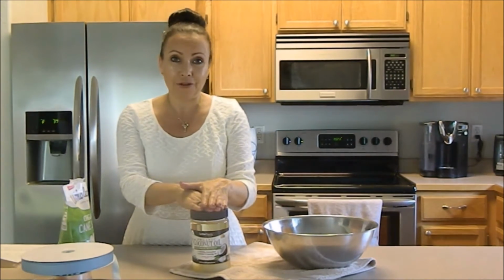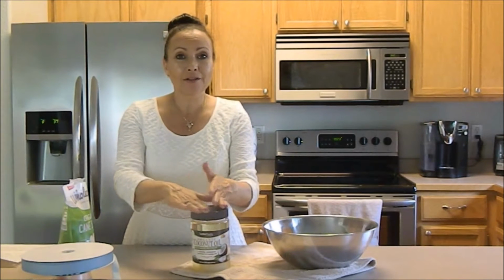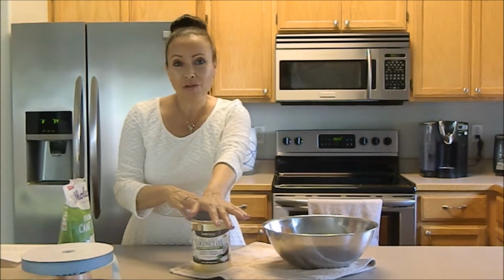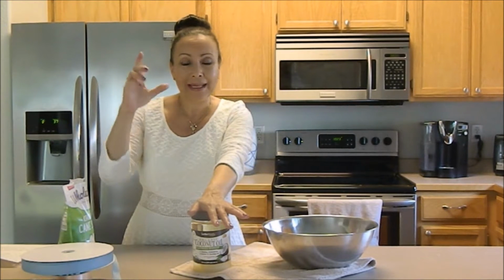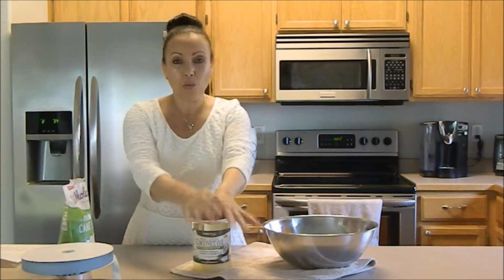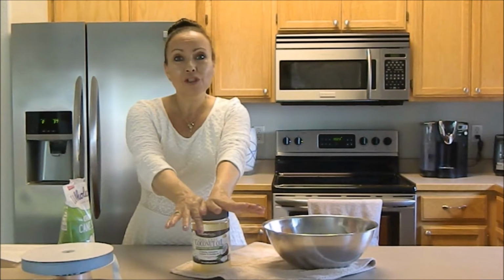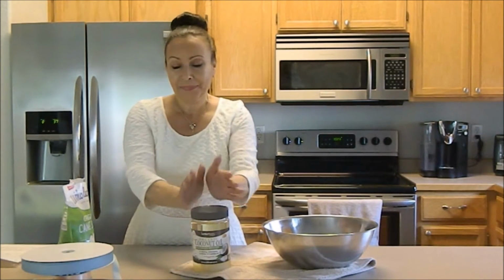And it is so amazing that you can use one product for so many things. There are so many high-end products out there that you're spending $100 for a tube like this, and yet there's one product that's natural and you can use it for so many things.